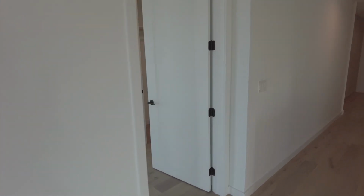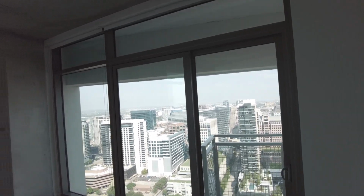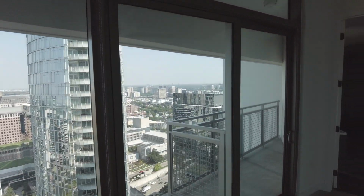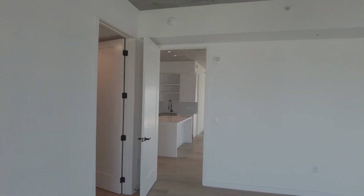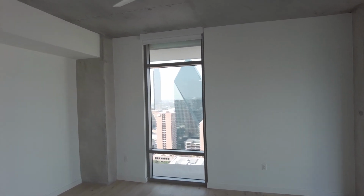Let's go see the main master bedroom, and it's just beautiful. Look at this. It's just got so much to offer. Floor-to-ceiling windows. This whole wall pretty much is floor-to-ceiling windows. And then a lot of space to work with is in this room. You can easily have a king bed. You can have dressers in here, TVs, whatever you want, and you're gonna have spectacular views.